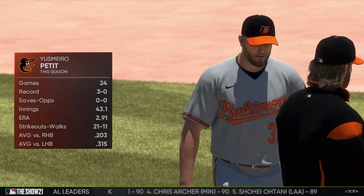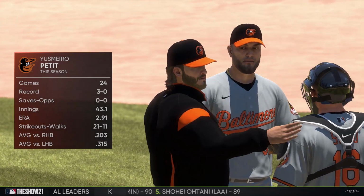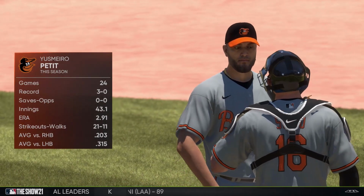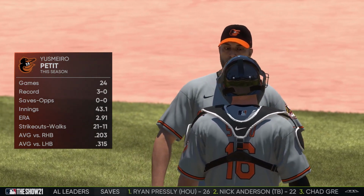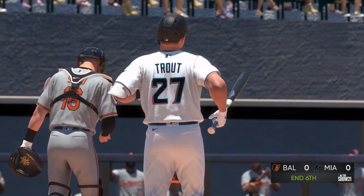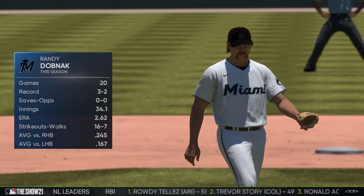That'll bring up Mike Trout, and Yusmeiro Petit is going to come in to pitch this one. He's 3-0 in his 24 games this season, a 2.91 ERA. He's had more success against right-handed batters than left-handed batters. We'll see what they can do here. Mike Trout, and again, that success against right-handed batters is why he was brought in this situation.